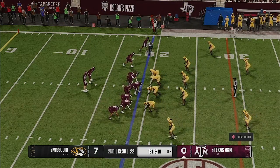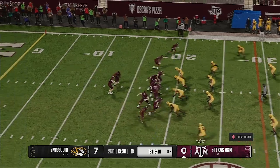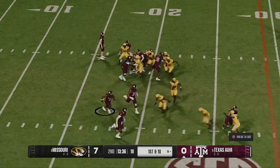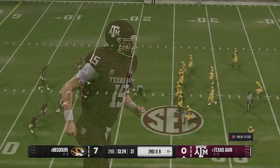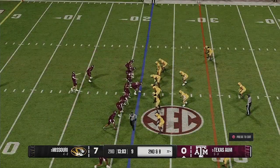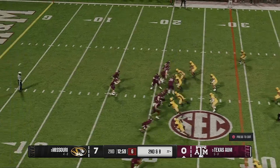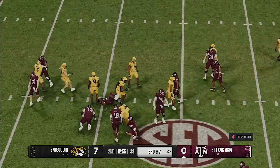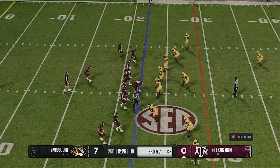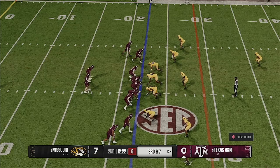And here comes the Aggies offense back on the field. This group is coming off a quick three and out. Can they put something together in this drive? The gain is 2 yards, so it's 2nd and 8. He'll hand it off. And they'll bring him down after just a short pickup. So the offense getting set. This is not where you want to be against this defense. 3rd and long.